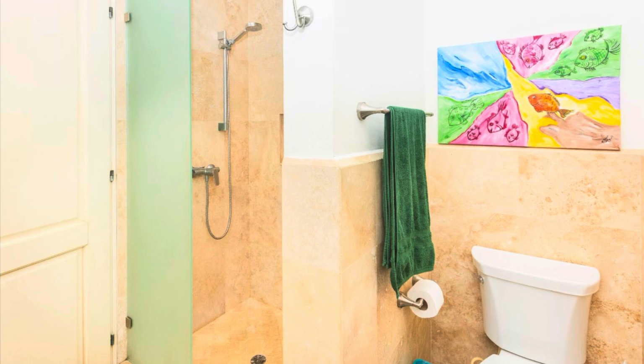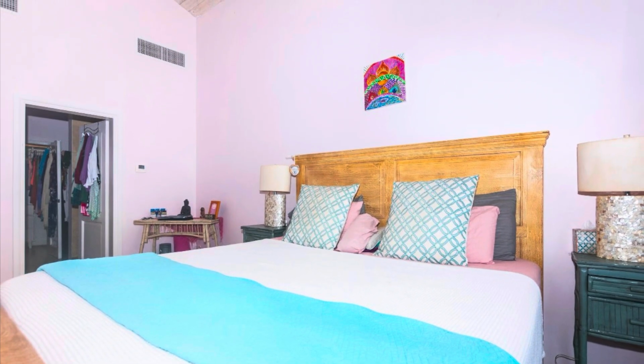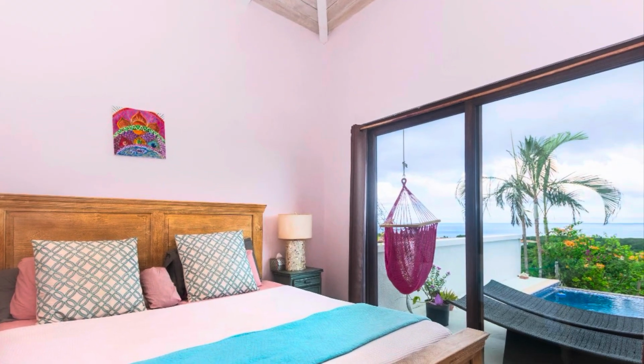The views are impeccable, overlooking your infinity edge pool. You have a nice, lush garden. We did not get out there because it was pouring down rain, but it overlooks the golf course, and then you get to see the beautiful Caribbean.